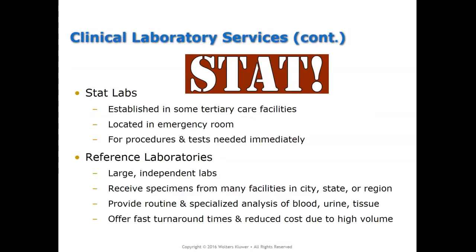We have some different types of labs. So stat labs are in tertiary care facilities. Think hospital laboratory. They're located very close to the emergency room, usually somewhere between the emergency room and surgery and the ICU departments, so that they can get labs there quickly and get results very quickly.